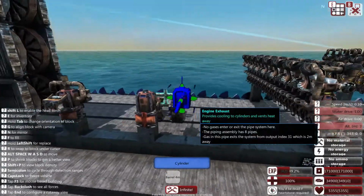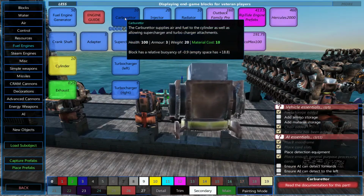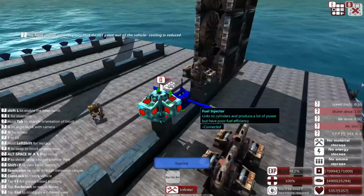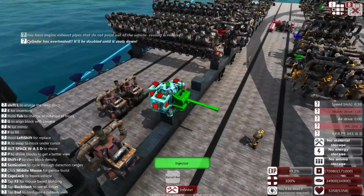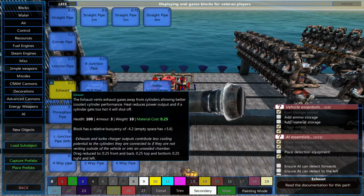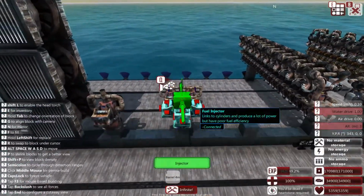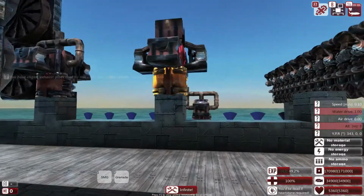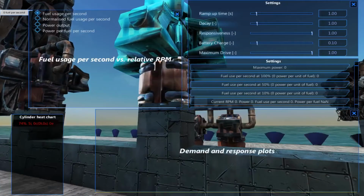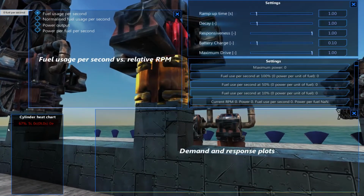I want the most power. And since injectors make 200 horsepower per block and carburetors are only 100, let me connect 5 injectors on this thing. Oops, I clicked off of it. Fuel engine, injector, and put one on the top. So theoretically, we're making 1,000 horsepower, right? But the motor won't run because the motor is hot as hell. It is so hot that it won't even run.